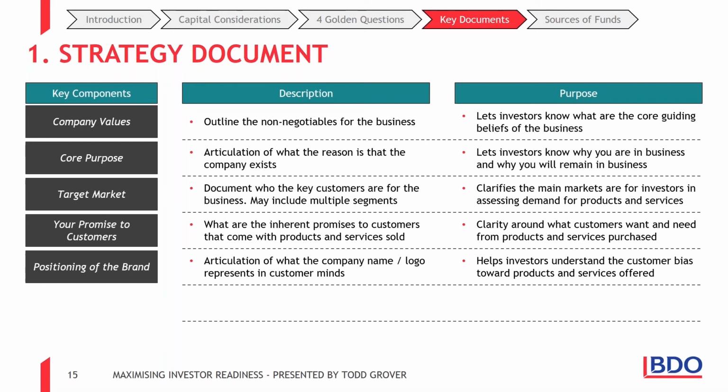If your logo's not capturing that, if your materials aren't capturing that, you need to work out a way of communicating that to the market, to your clients and potential clients.